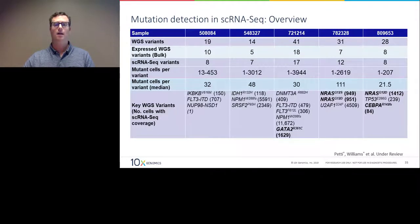So in these individuals, you can see the mutations are in well-established driver genes. And we actually did do a calculation of what our false positive rate of mutation detection in single cells was, and it's approximately 0.4%. And here I have highlighted how many cells were identified as having these mutations in each case.